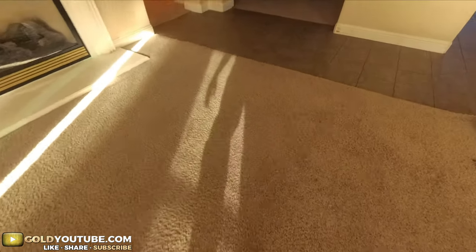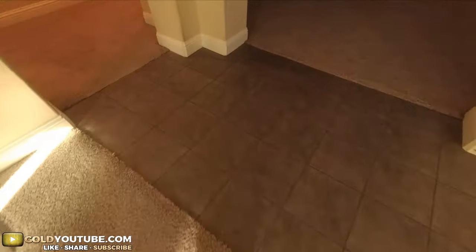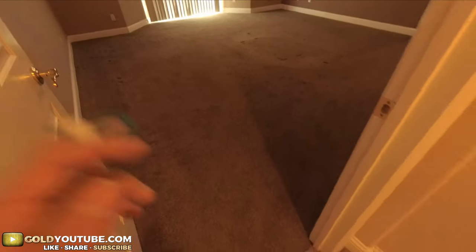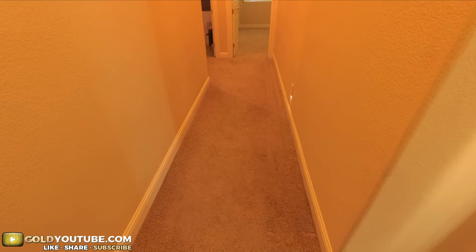Now after talking with the homeowner, they actually upgraded their padding and carpet, supposedly, with the builders when they bought this home new. The padding was definitely a great choice because this is, dun dun dun, you guessed it, polyester frise, which is a horrible choice if you're looking to buy carpet.